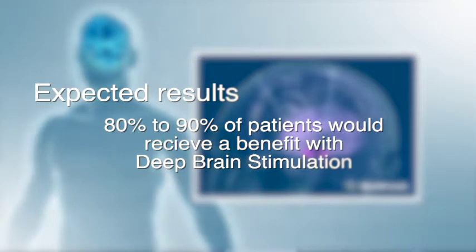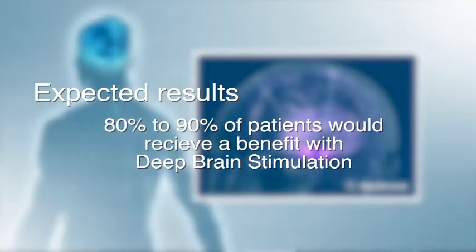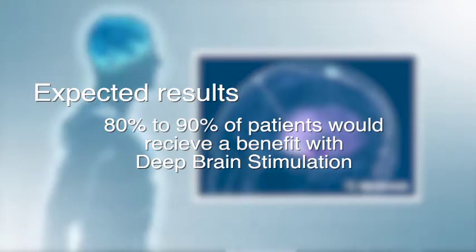We would expect that at least 80 or 90% of patients with essential tremor would obtain a very good benefit with deep brain stimulation, and that benefit would be maintained in the long term.